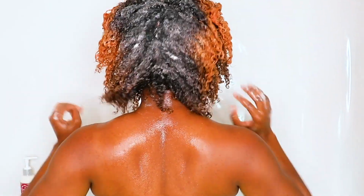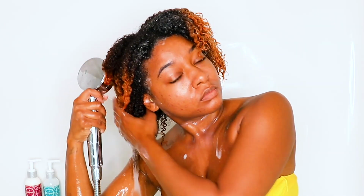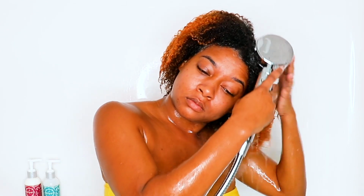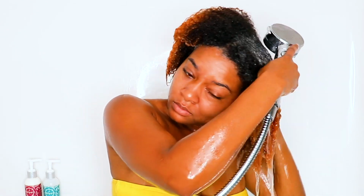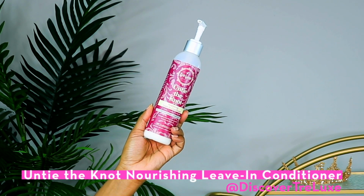So, tomato extract is rich in vitamins A, B, C, and E, which help prevent hair loss, promote a natural shine, and it helps with scalp and dandruff. I think I'm nice and cleaned up, so I'm going to move right along to step number 2, which is conditioning. And I'm using the Untie the Knot Nourishing Leave-In Conditioner.